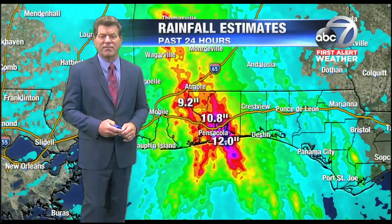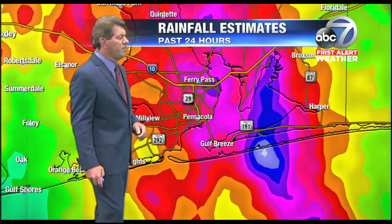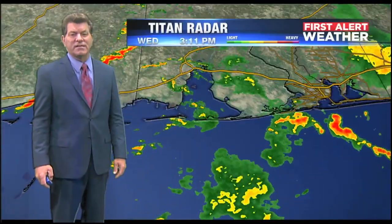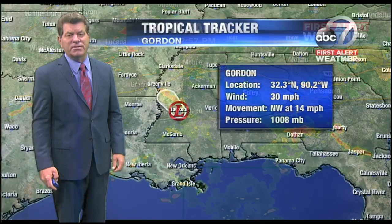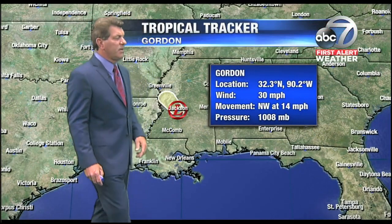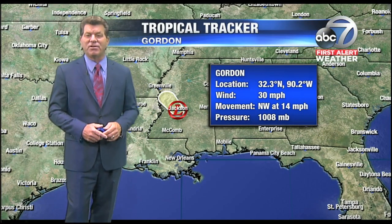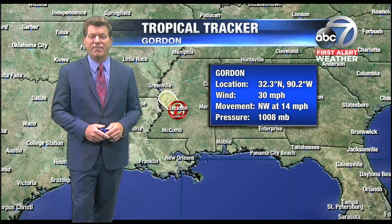Now rainfall totals I mentioned earlier over a foot over parts of the panhandle, specifically near Gulf Breeze, Pensacola, and Ferry Pass, all getting hammered there with in excess of 8 inches of rainfall. For us, we're not going to see many showers tonight. We'll see a few. As far as the latest goes on the tropical depression now, top winds are at 30 miles an hour. Northwest movement at 14, expected to turn more toward the north and eventually off toward Illinois and Ohio. Well, more in the tropics coming up in just a few minutes.